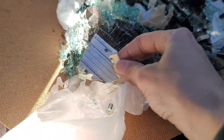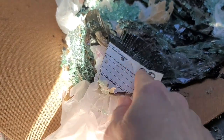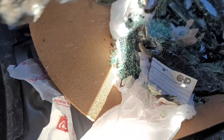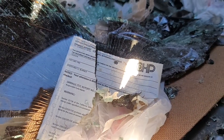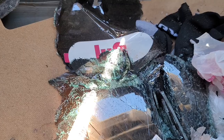What's this? CHP? Why would you have a CHP, that's a California Highway Patrol sticker? Oh, it almost looks like it's a warning. Like they stuck this citation to the back of the back window. Oh, look, here's part of it too. Oh my goodness, it's like a puzzle. Vehicle check, parking warning, highway damage report. But it's not filled out. Damage report, boy, I'll say. Man, this is wild. The whole thing is just totally smashed. Okay, so they had some kind of highway patrol ticket on the windshield. They had a Batman decal, and they were pretty obviously a Lyft driver.